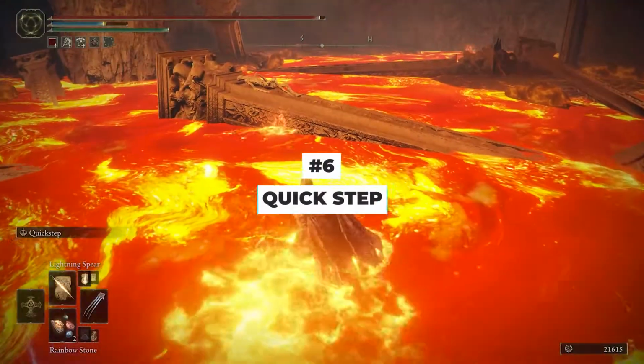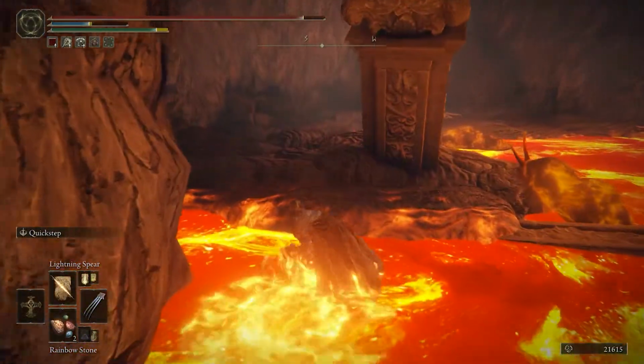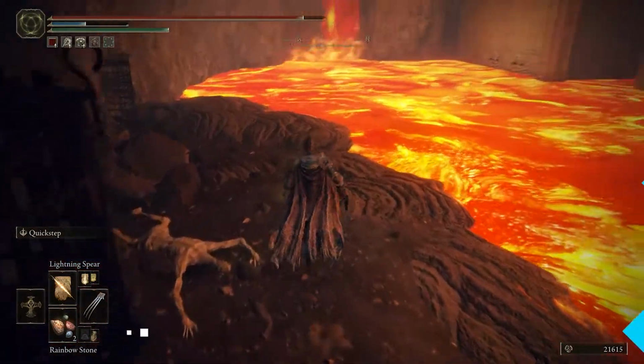If you find yourself in areas with a lot of rot, poison, or lava slowing you down, take advantage of weapons that have Quickstep or the Ash of War Quickstep, and this will allow you to move through these areas quickly and take less damage or buildup overall.